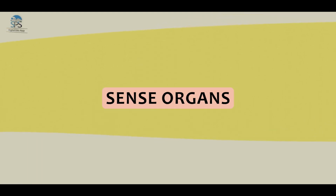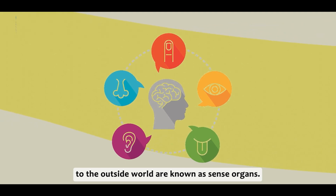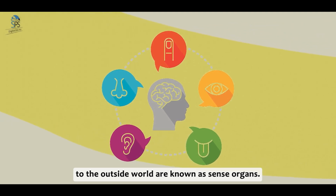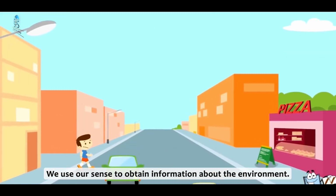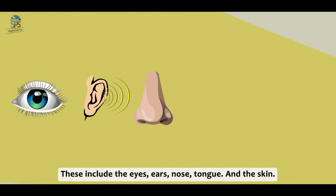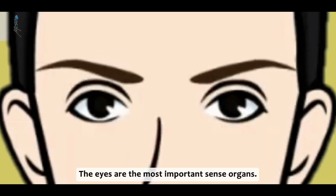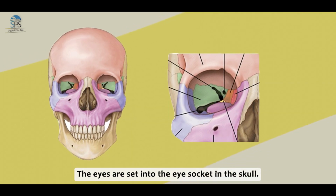Sense organs. The organs which connect us to the outside world are known as sense organs. We use our senses to obtain information about the environment. These include the eyes, ears, nose, tongue, and the skin. The eyes. The eyes are the most important sense organs. The eyes are set into the eye socket in the skull.